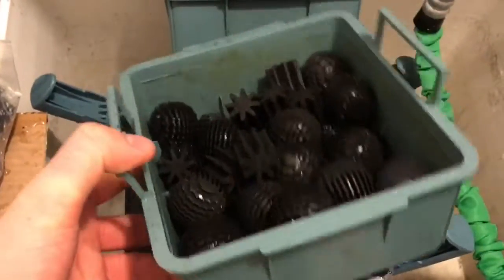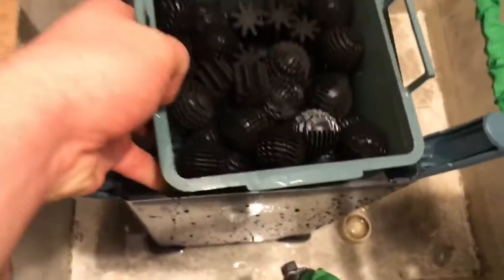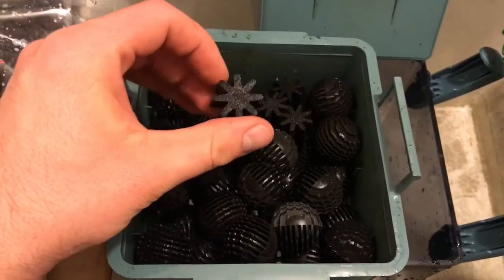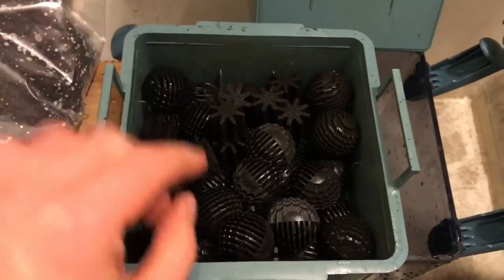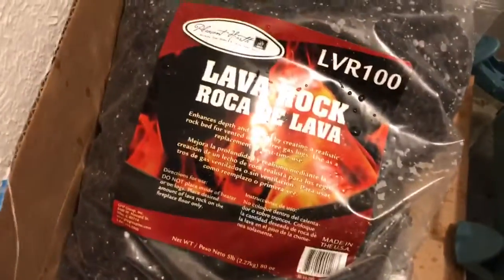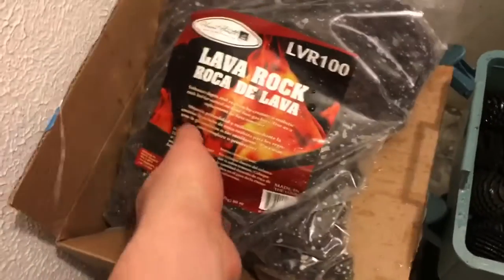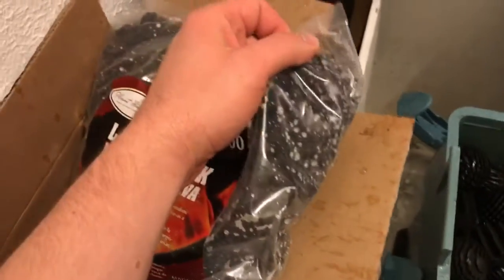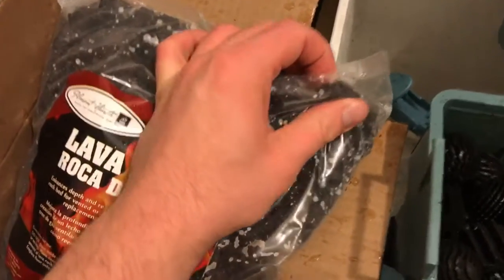But the guy that I bought it off of, he just had a bunch of these bio balls in the filter, which is fine, but there are improvements to be made on this, and cheap improvements to be made. Lava rock. This stuff was like, I want to say like $5.49 or something like that on Amazon as an add-on buy. But look how small the pieces are.